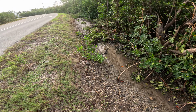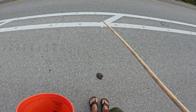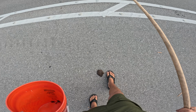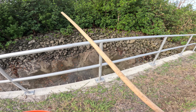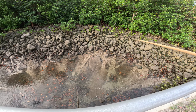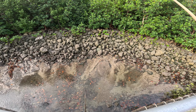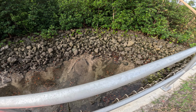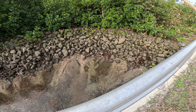My girlfriend says it all the time. Bear or human poop? Guys, I'm thinking bear. Looking at that, oh my god, I see where they're all at. They're all on these rocks, bro. I just saw a million adults. So yeah, once the tide comes up, I'll have a better shot at this, but for right now we'll grab a few.